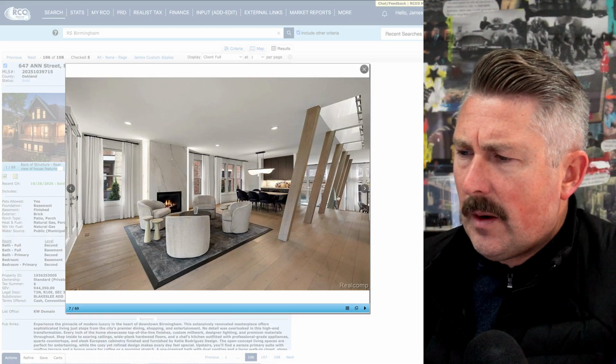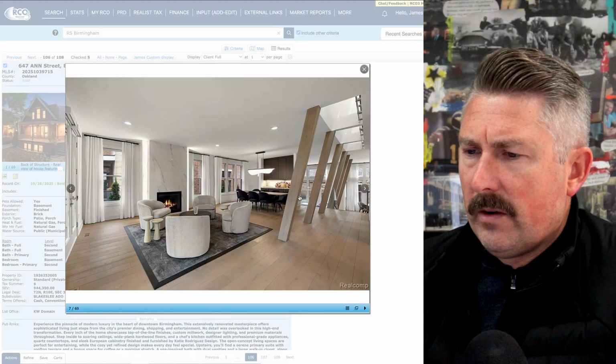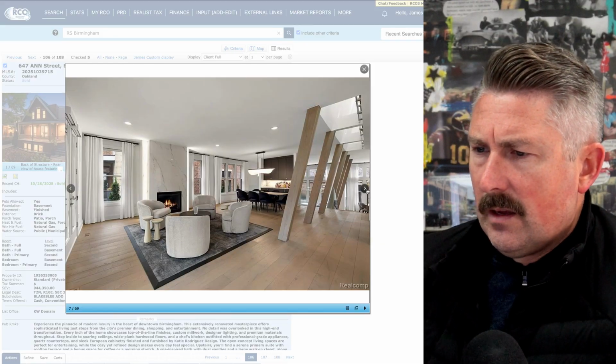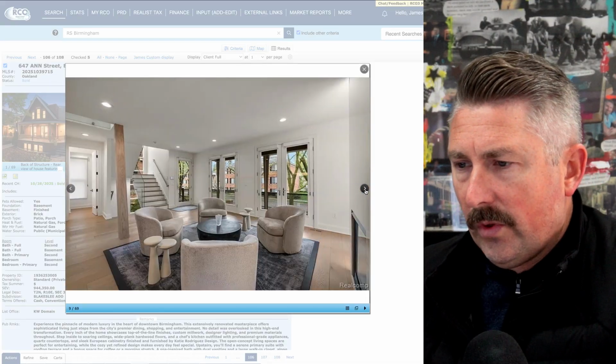The floor plan's a little bit separated. You have this step up, step down. So the kitchen's on the lower level back there, and your main family room and dining space is up from that. So a little bit of a unique floor plan, but the renovation on this was really, really well done.